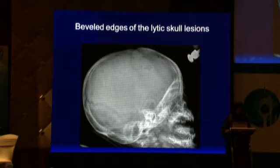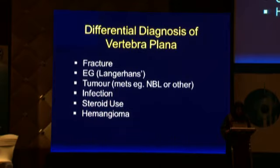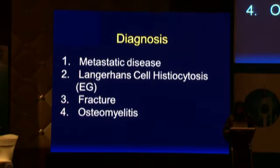We're taught about the beveled edges of the skull lesions, but they don't always read the books. Again, look elsewhere here. You can see lots of lesions with endosteal scalloping and vertebra plana or partial compression at multiple levels. So the differential diagnosis of vertebra plana is something just to go over. Certainly fracture, EG or Langerhans, tumor, infection, steroid use, and hemangioma. Whenever you see vertebra plana, those are things that should come to mind. So in this case, the diagnosis was Langerhans cell histiocytosis.